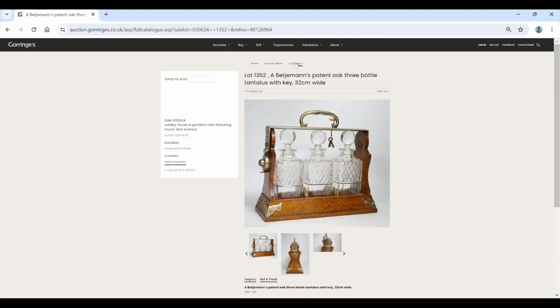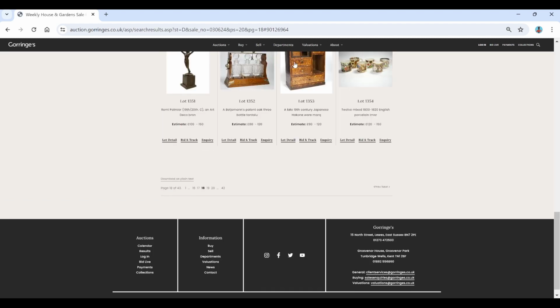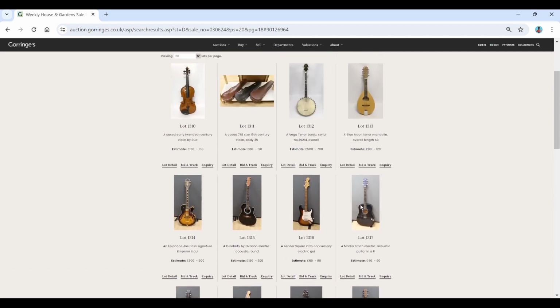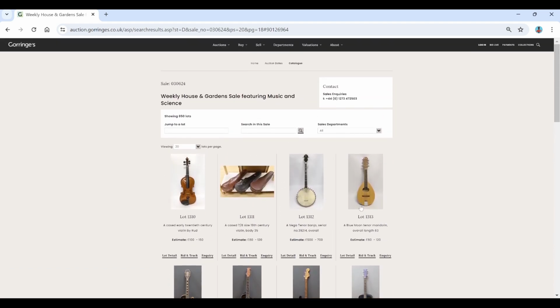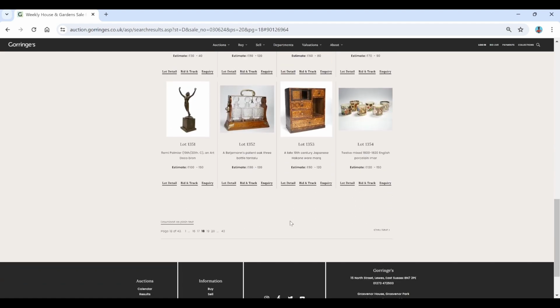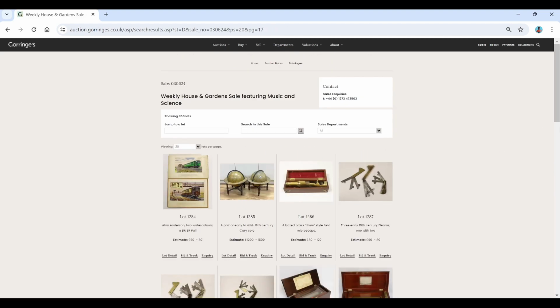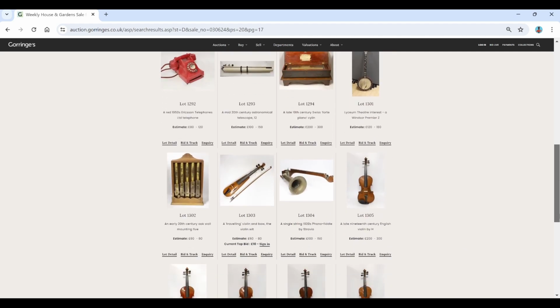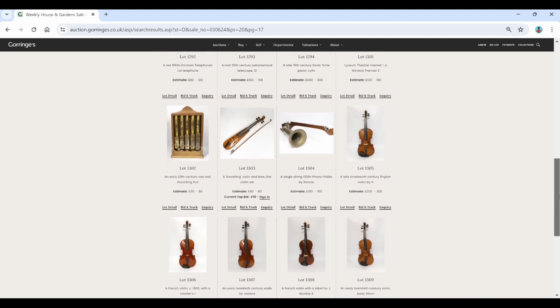So yeah, there we have it. That is the Gorringes sale, or part of it, for the 3rd of June. A few interesting musical instruments here, nothing particularly crazy. I do really like this wall-mounted mini glockenspiel. That I think is the real interesting thing in this auction. Actually, the pochette is quite nice. Otherwise, everything else is fairly standard.